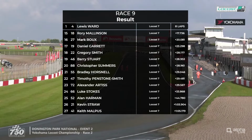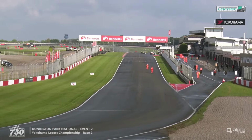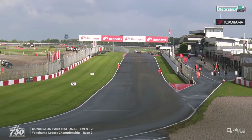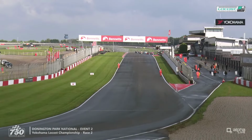And yes, as Josh has said, Silverstone in less than 3 weeks' time is the venue for rounds 3 and 4 of the championship. Very much looking forward to that one. We'll bring that to you as well on Alpha Live in 3 weeks' time. And a reminder that there's some very similar racing at Croft next weekend. The Mazda 7s, the big brothers, if you like, of the Locost, with the 1.8 Mazda MX-5 running gear. They are in action at Croft next Saturday and Sunday for their races.